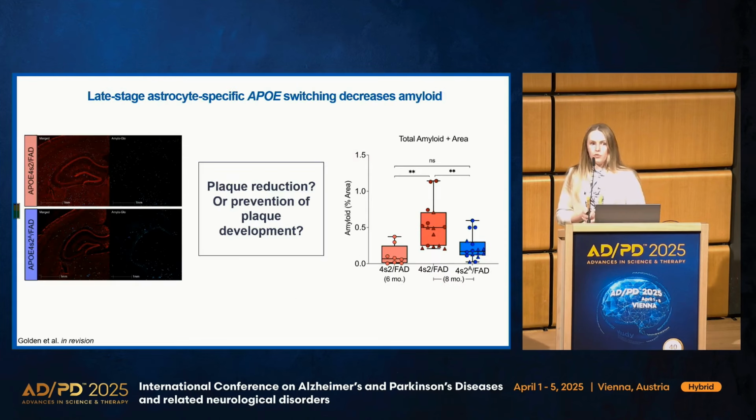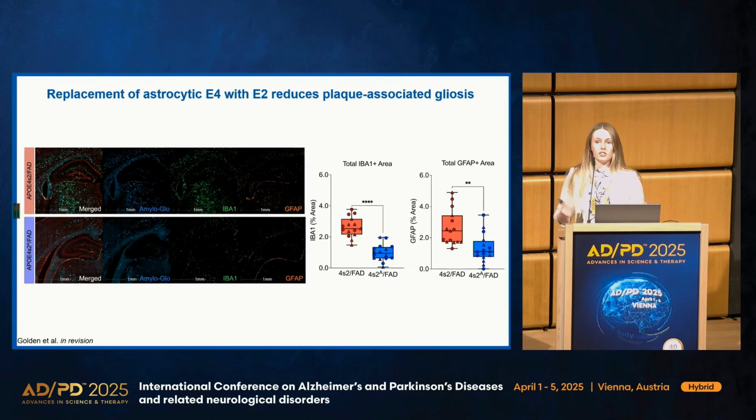When we look at animals who are now expressing astrocyte-derived ApoE2, we see that there is not a significant decrease in amyloid in that 2-month time period, suggesting that we're slowing deposition rather than improving clearance. But we see a significant reduction in both microglial and astrocytic reactivity when we switch to expression of astrocytic E2.